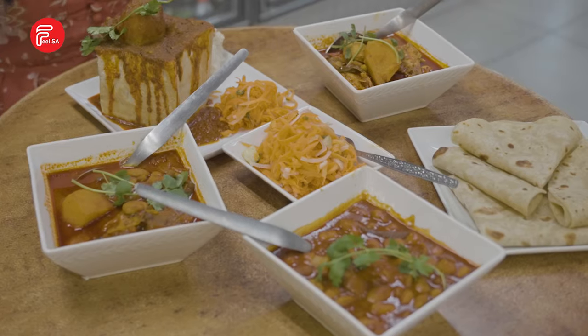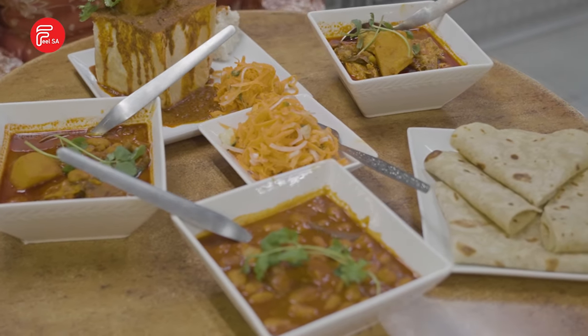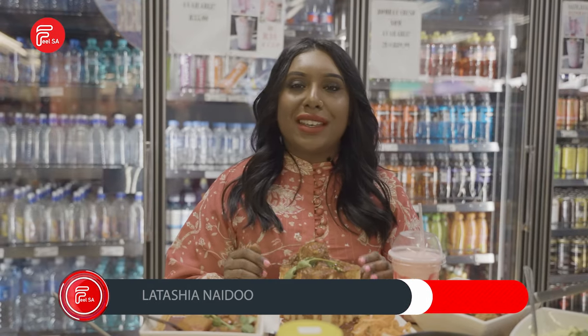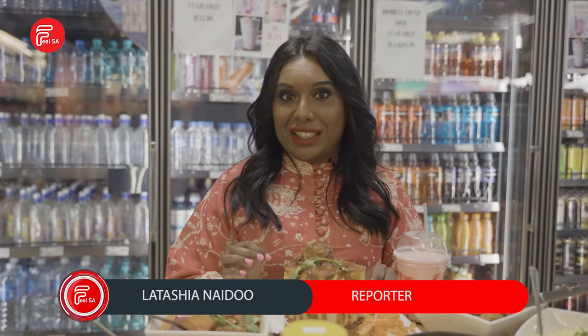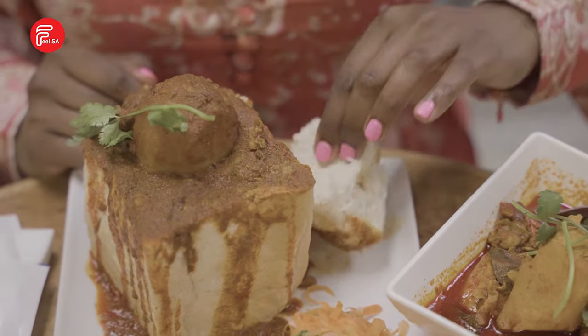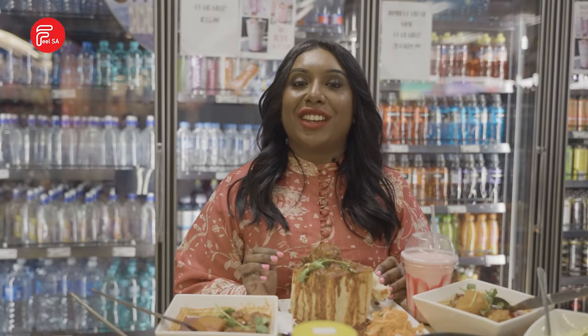I may be surrounded by a smorgasbord of curries, but Gregory assures me that his mutton bunny chow really is the best in all the land. But the proof is in the tasting, so let's do this. Winner, winner, bunny chow dinner. Latasha Naidu, Durban.